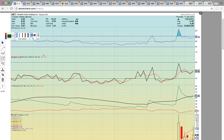We're going to take a look at some of the nice percentage gainers, and we'll take a look at some stocks that actually pulled back a little bit today as well.